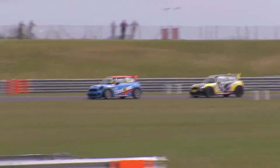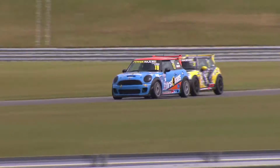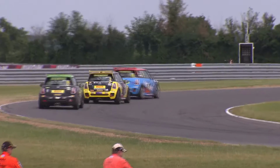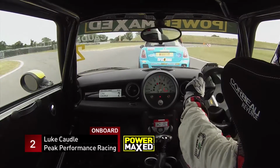Leading quartet arrive into Hamilton. And Luke Caudle again trying to challenge the inside of Lawrence Davey. Davey, though, needs to get the perfect exit here out of Oggies, and the same for Williams to ensure that Caudle can't power past along the Bentley straight.